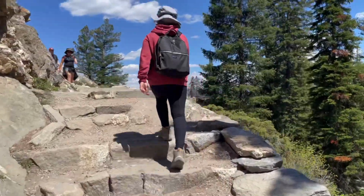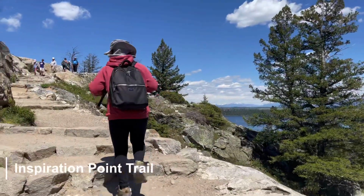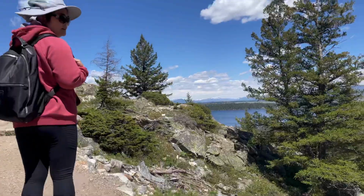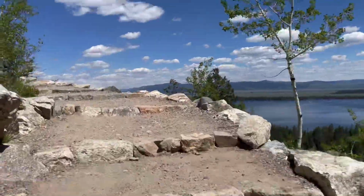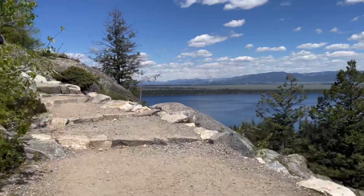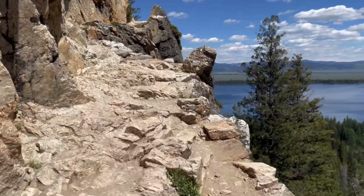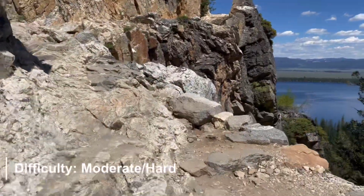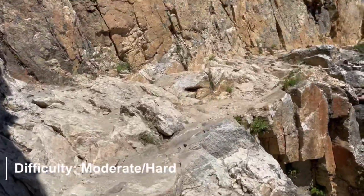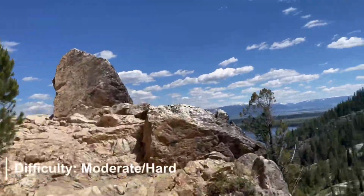Heading to the Inspiration Point. Inspiration Point. Just have to kick up over here. Let's go running. Let's go.